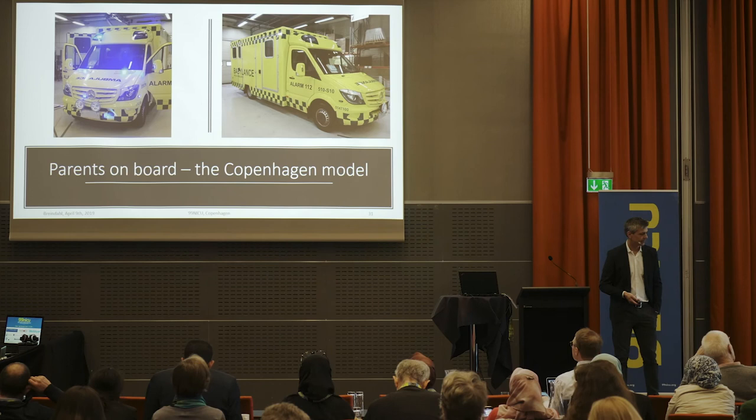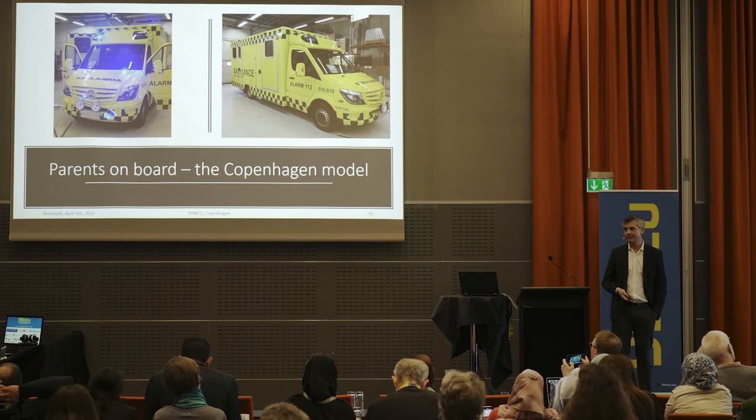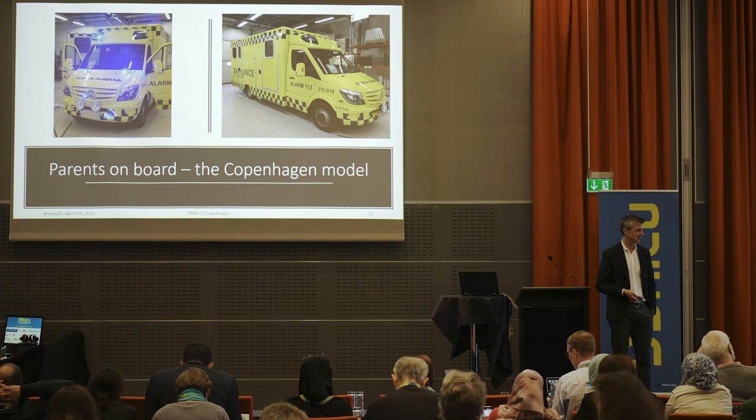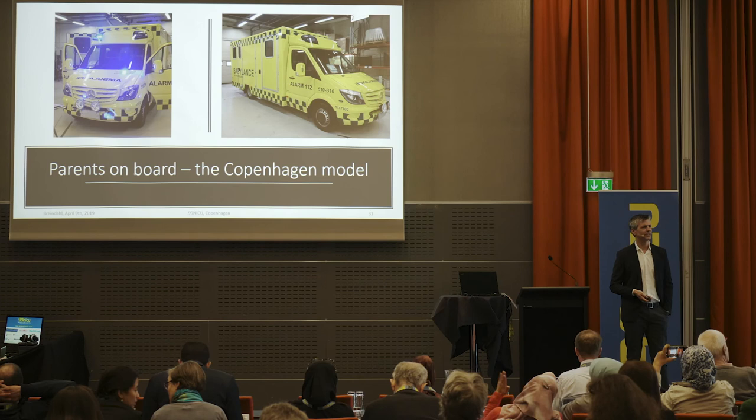So I'm not saying that this is the perfect way of doing it. This is just a Copenhagen model, at least for now. But I think my Danish colleagues here can tell that it's really a pleasure to go in this Baby Lands. You can still hear the sirens, but it's very cool to go there. It's by far the biggest ambulance in Copenhagen, and it sounds a little bit specific, so you can hear it from a long distance.